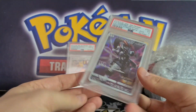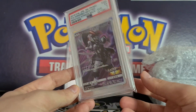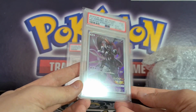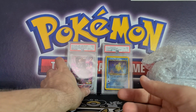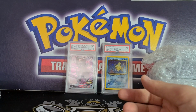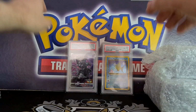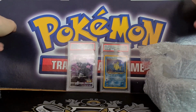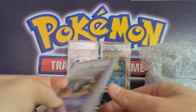But just be extra careful when you're checking your Mewtwos and your Japanese promos that come from sealed packs, because there's always a chance that there might be some kind of issues with them. But most of the time, they will come out as a lovely PSA 10.